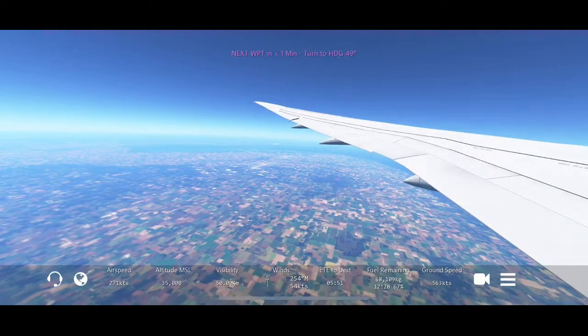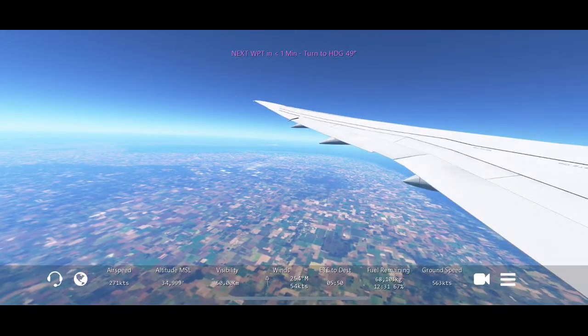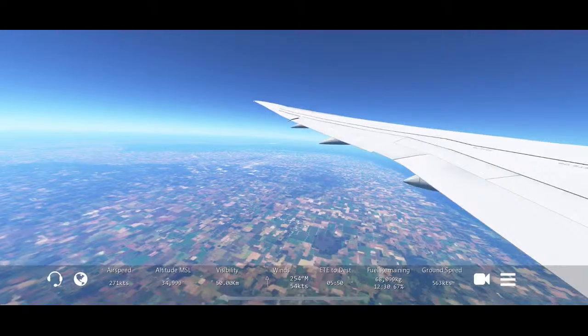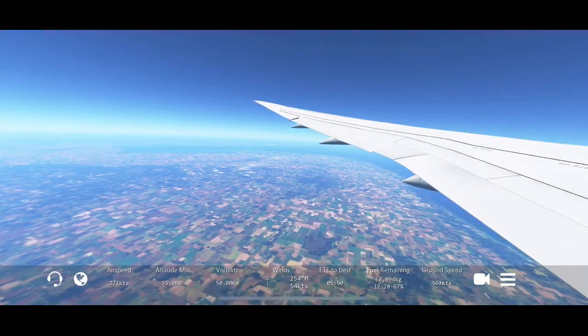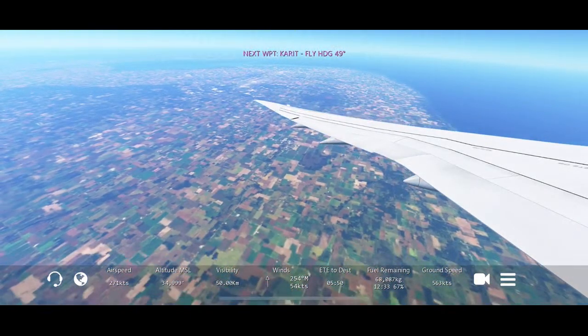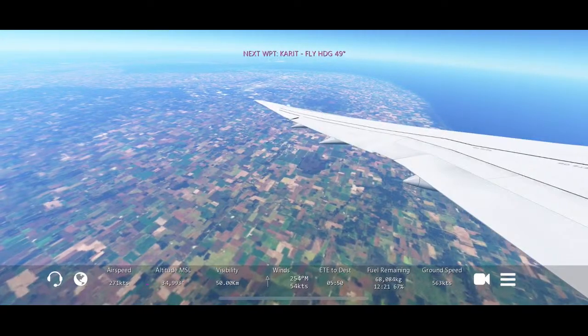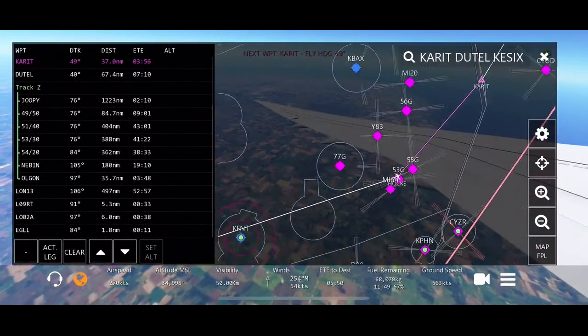Okay, let's see. We've got about 5 or 6 hours remaining. We'll be landing around 2 a.m. Let me try and talk as long as possible while we're doing this to keep you guys entertained. We're turning to our next waypoint here. Got a nice coastline over there. Let's see where we are.